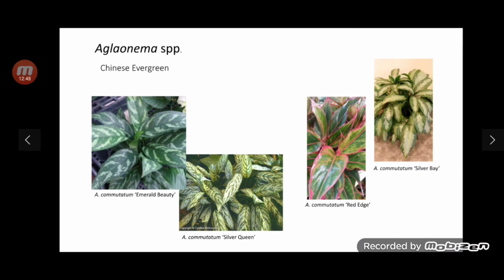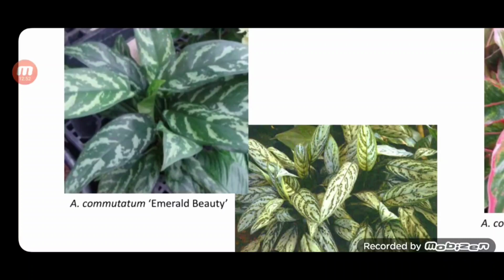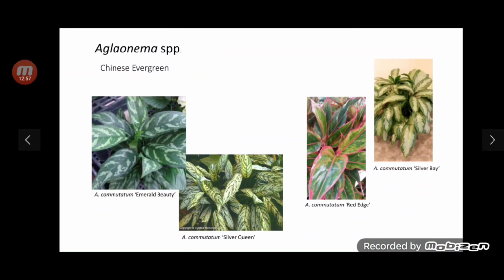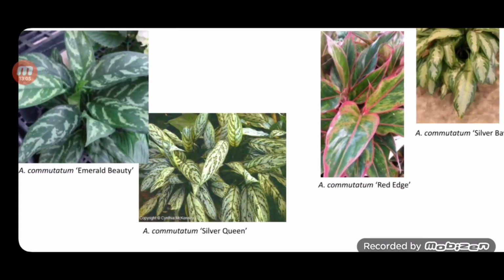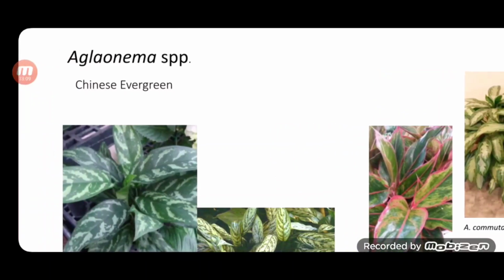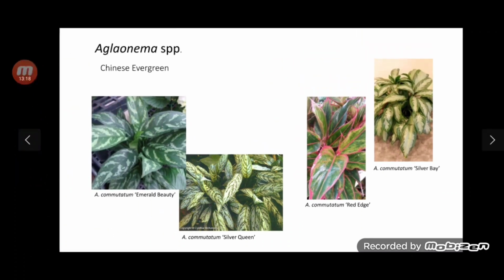Aglaonema species, Chinese evergreen. Aglaonema commutatum, Aglaonema commutatum 'Silver Queen', and Aglaonema commutatum 'Red Edge Silver Bay'.